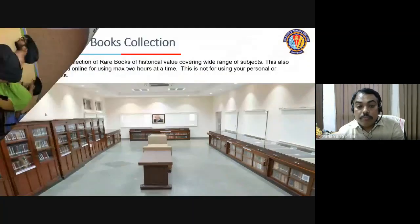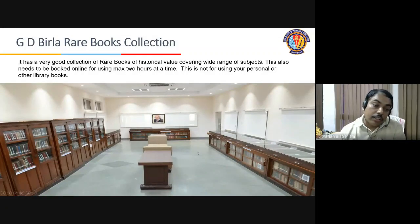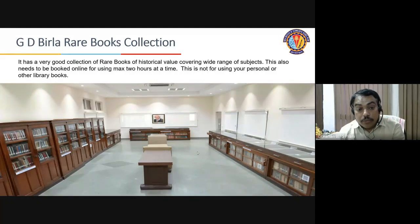And as I said, this is a very special collection that is called GD Birla Rare Collection. And there are more than 200-year-old books here. So they are in a very bad condition. You can browse them, you can use them. And please take extra care whenever you are using such material because they are rare and we cannot find them in the market to replace and all that.